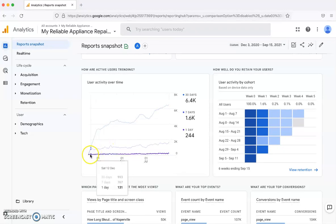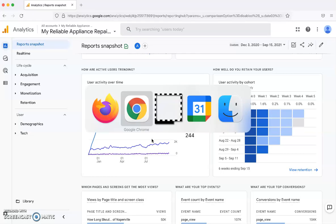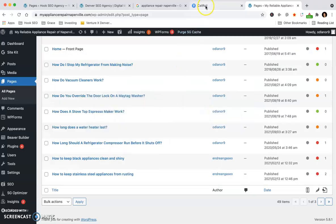So we're going from 21 visitors to 244 visitors in under the span of a year. So that's over 1,000% increase in web traffic. And that's all due to the strategy that we used in finding low competition keywords that get generally lower traffic, but now we're starting to target much bigger keywords. Let me show you what that means in terms of call volume.